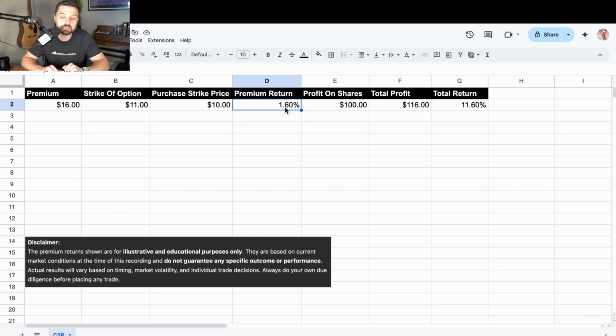So you can see our premium return here is a 1.6% return. That's basically $16 divided by $1,000, right? 10 times 100. If we end up selling our shares for $11, we make an extra $100 for a total profit of $116, or about 11.6%. Now, this trade may not happen, or it may happen. Let me talk about it real quick.